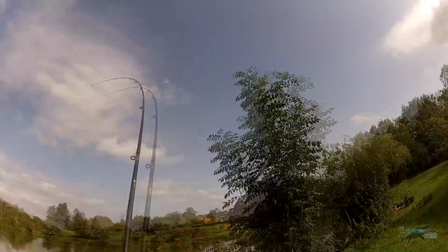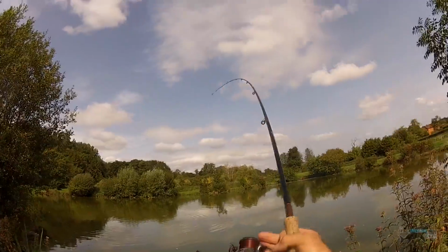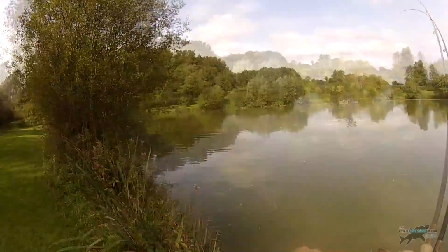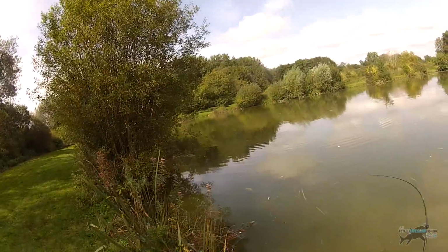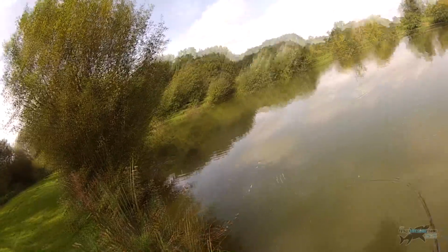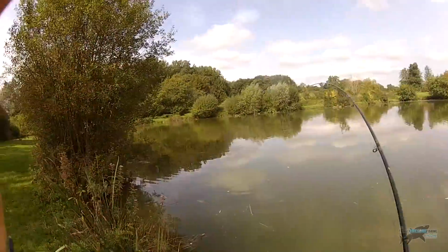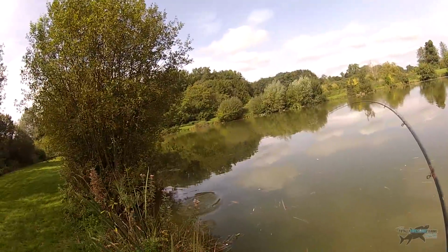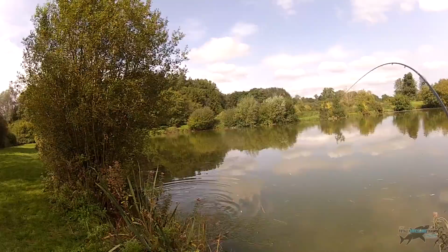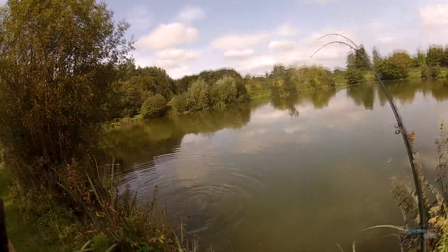The rod's bent, the blue sky, the sun's on my back. What more could you ask? Well, big fish, I suppose, but let's not be greedy, he's going in the snags. I can't afford to lose a float, I've only got two. Gotta get him out. Yeah, I've got him out. Small fish guys, but they all count.